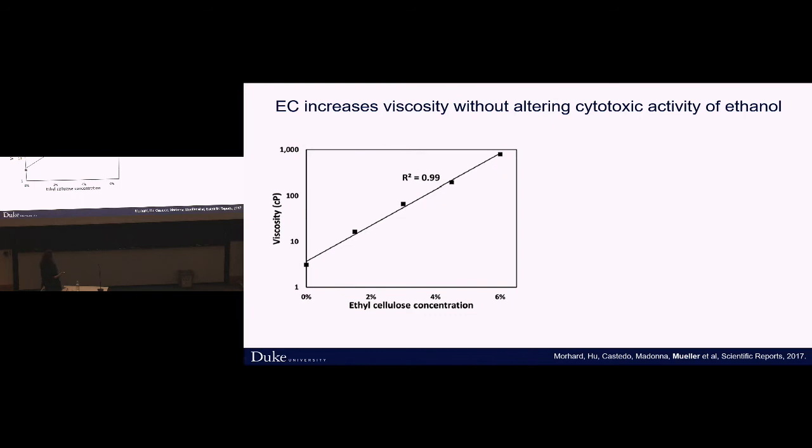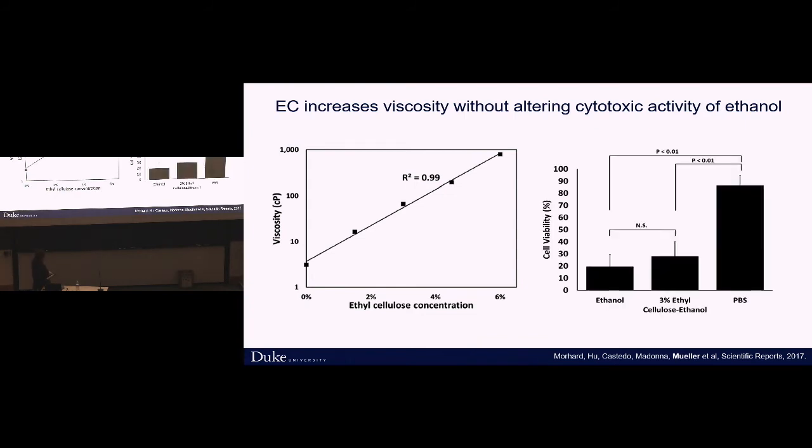So next we wanted to understand what concentration of ethyl cellulose to use and get a better grasp on this gel formation. First we found that viscosity increases exponentially with ethyl cellulose concentration, but it doesn't significantly alter the cytotoxic activity of ethanol. So here we still got a significant decrease in viability with the addition of ethyl cellulose compared to control.